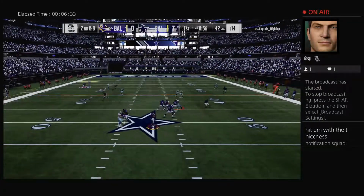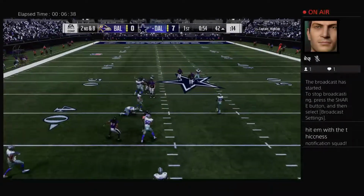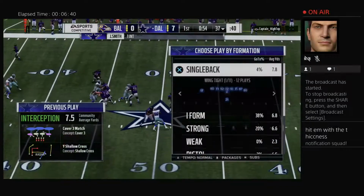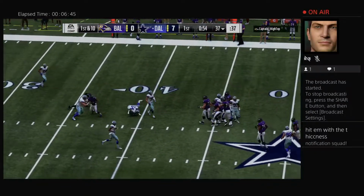On second down, here's Jackson, looking for Snead, and it's intercepted. Picked off by the linebacker, Jalen Smith. And he's going to take this one back to the 37-yard line.